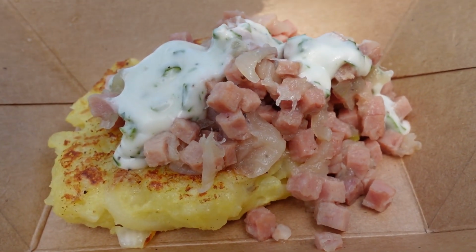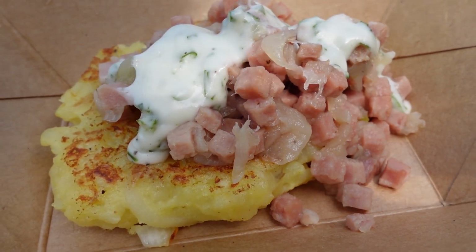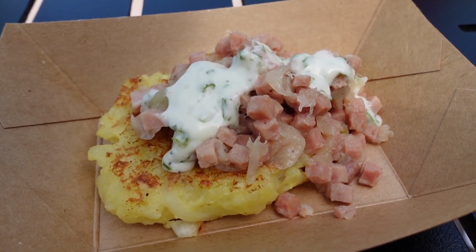I don't think I've ever heard the word caramelized ham. It doesn't look caramelized. It just looks like ham that came out of a tin that cat food would be in and dumped onto here. It doesn't look amazing, but it's probably good. I was expecting caramelized ham to be brownish, like crispity edges of the ham. I just make up words. But it's got caramelized ham on it, onions, and an herb sour cream.